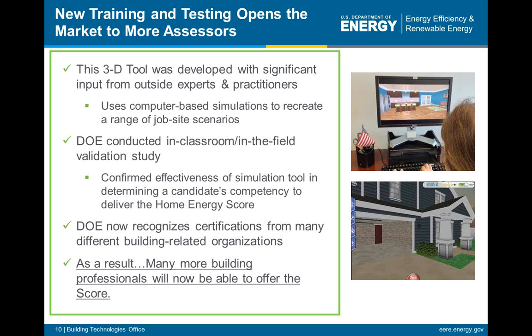We did a whole classroom as well as in-field validation study, which led to the fact that now we've changed the requirements for our assessors, and we now recognize many more different certifications that are available from different organizations. And so we're excited that not only will people get better training and better testing, but now we can open up the world of scoring to a much larger group of qualified folks. So that's what Glenn is going to talk to you about.